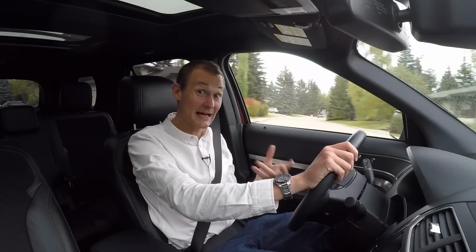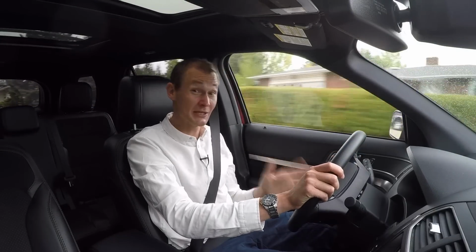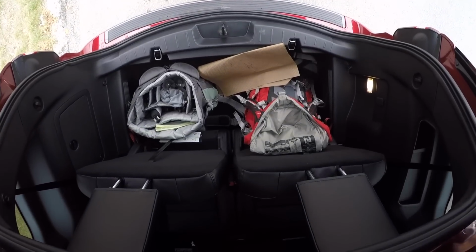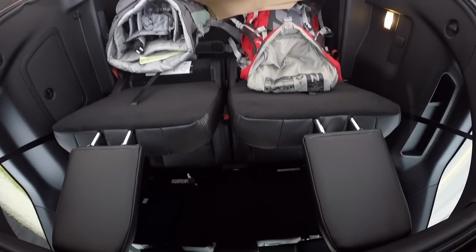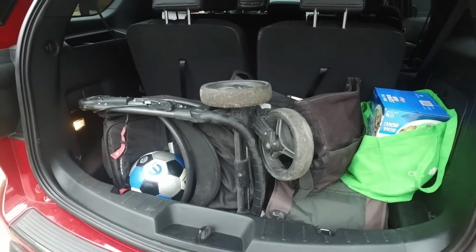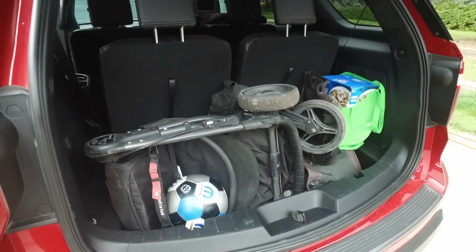But if it's stuff, gear that you have to haul around, this is one of the places where the Explorer really shines. Behind the third row, there's 595 liters of cargo space, which is bigger than a lot of sedan trunks that we test and more than capable of swallowing up our standardized trunk test: a stroller, diaper bag, camera bag, 2 bags of groceries, and a soccer ball.